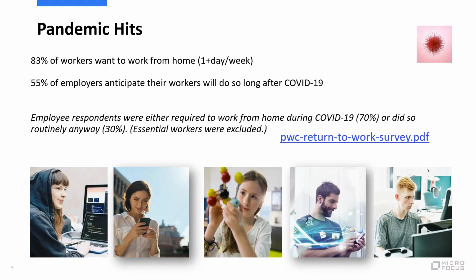PwC's June survey of executives and office workers shows that a permanent flexible work week remotely has broad support. Most office workers, 83%, want to work from home at least one day a week, and half the employers anticipate that most of their workers will do so long after COVID-19. Employees required to work from home during COVID-19 was 70%, and those who did so routinely was 30%, essential workers excluded. So many questions when adding remote to our worker or student role.